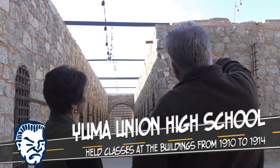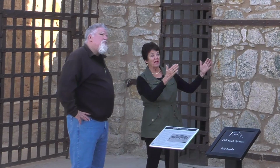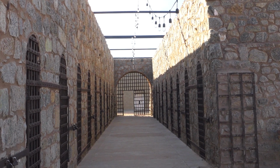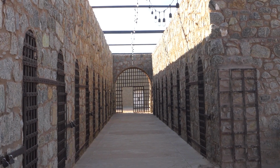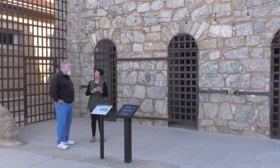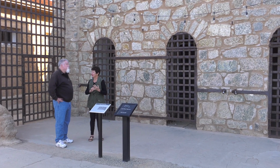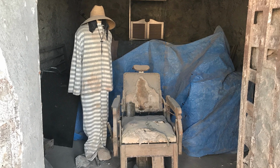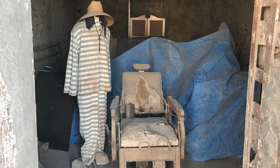Actually, it was enclosed. This is a famous shot of the cell block, and that would be the prison hospital on top. So the prisoners had fantastic medical care. They had a dentist here. Wow. So it was really a modern institution for its day.